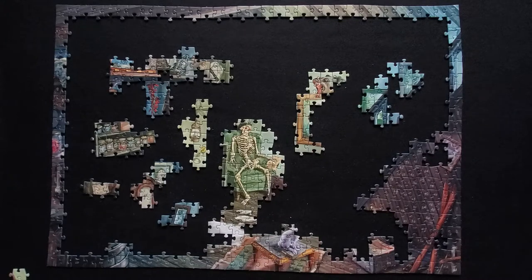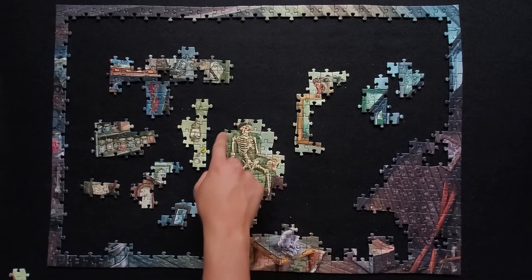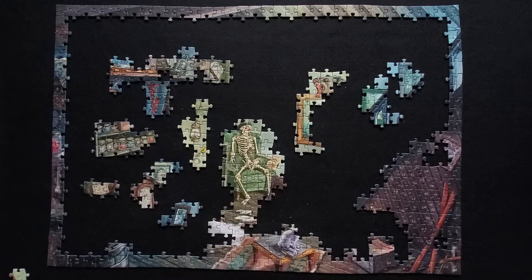We can see the focus of this puzzle is definitely this skeleton right here. So I'm fairly confident that this is the dead relative that we heard in the story. And now I'm going to continue.